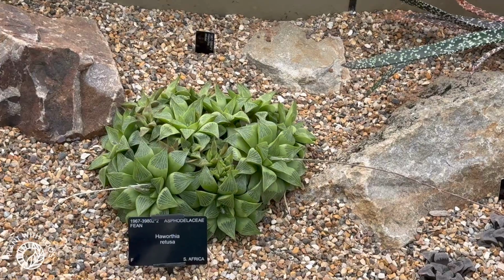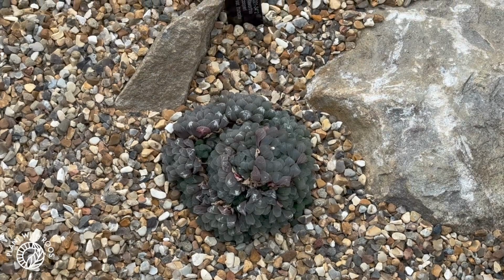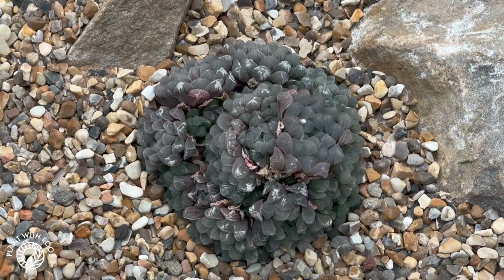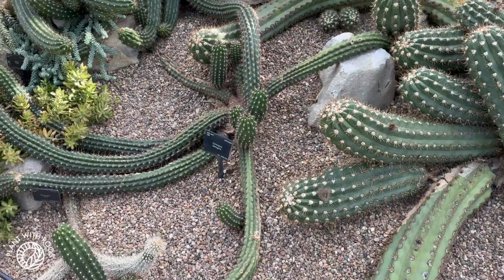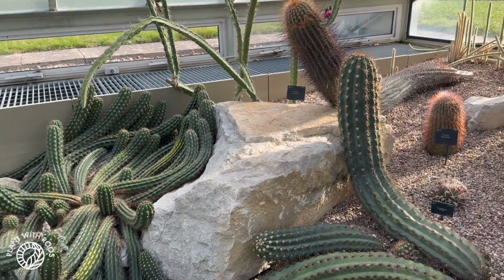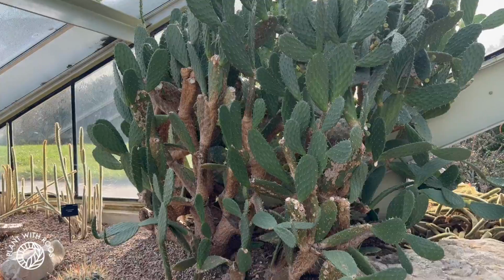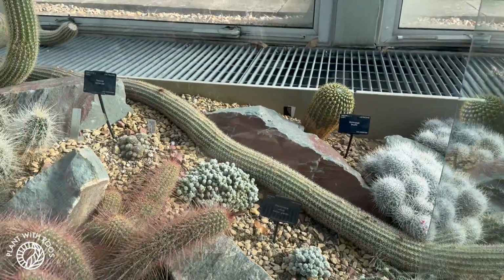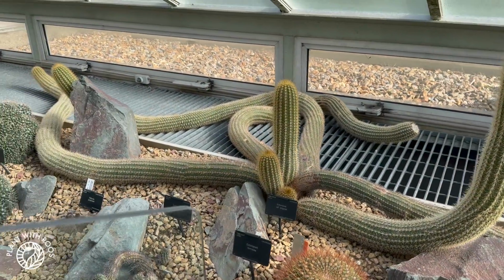Beautiful Haworthia retusa with the open tops. And a Haworthia cooperi var. truncata. It says it's very small, this one. Much smaller than the other one. I love seeing cacti grow like this when they're basically laying on the soil and continuing to grow. Huge Opuntia. Like this one too. Look at it go. It's going behind here, behind there, all the way behind there to the base. And then the other ones are crawling the other way.